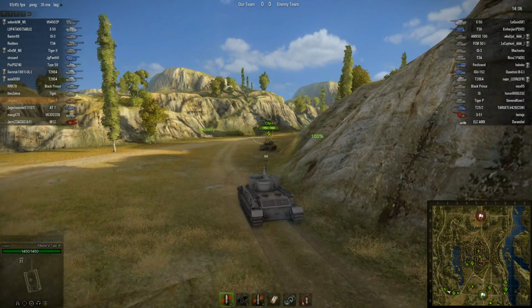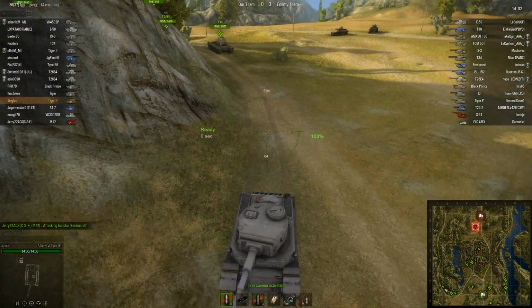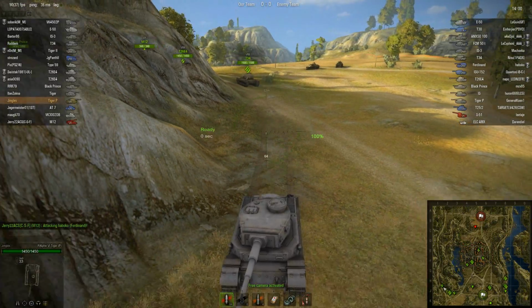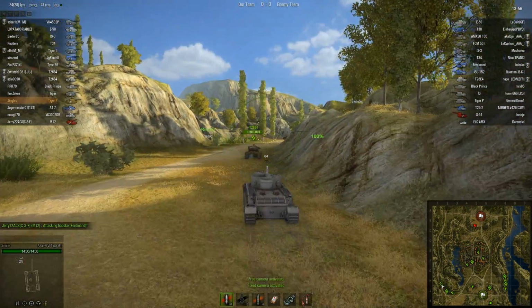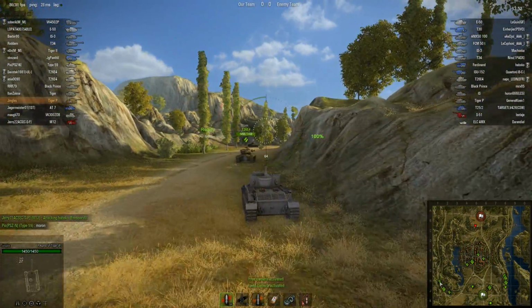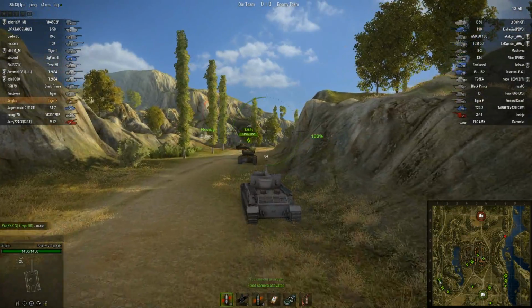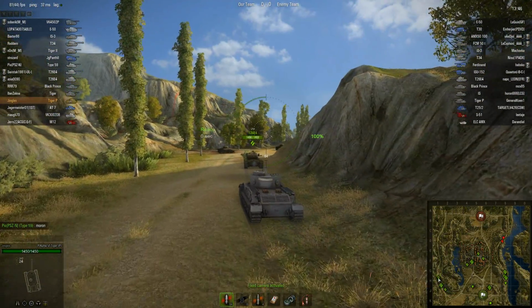Now this is dodgy. There's myself, a Super Pershing, and a T-34. Oh, and there's another Super Pershing following up the rear. So we've got a combination. I mean, we're all pretty slow here, but we're all either well armoured or we've got really good guns. So this is going to depend on what we run into when we come around this corner.